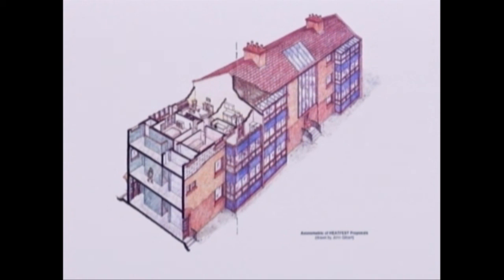Over and above all that, we see here the initial sketch ideas, not finally as built, for a solar air collector built into the roof and also a vertical air collector built into this wall.